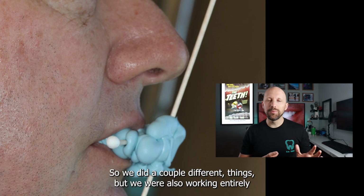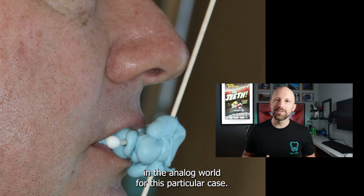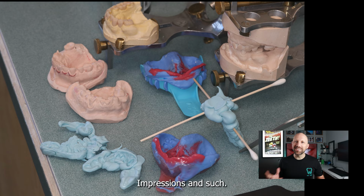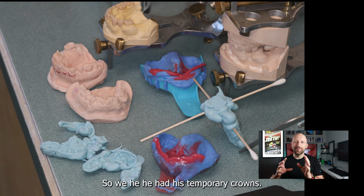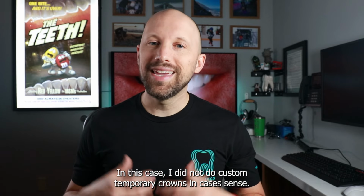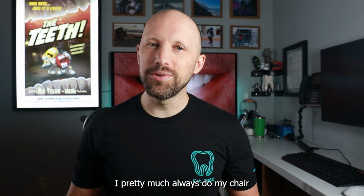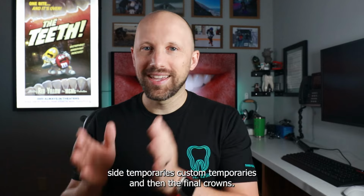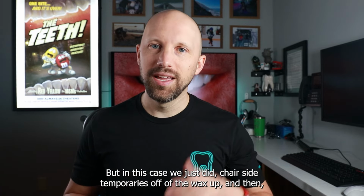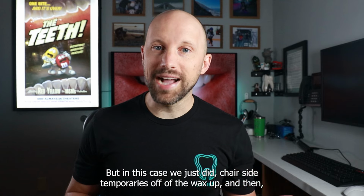So we did a couple different things, but we were also working entirely in the analog world for this particular case. So you'll see a picture with lots of stuff on the counter, impressions and such. So he had his temporary crowns. In this case, I did not do custom temporary crowns. In cases since, I pretty much always do my chairside temporaries, custom temporaries, and then the final crowns. But in this case, we just did chairside temporaries off of the wax up.